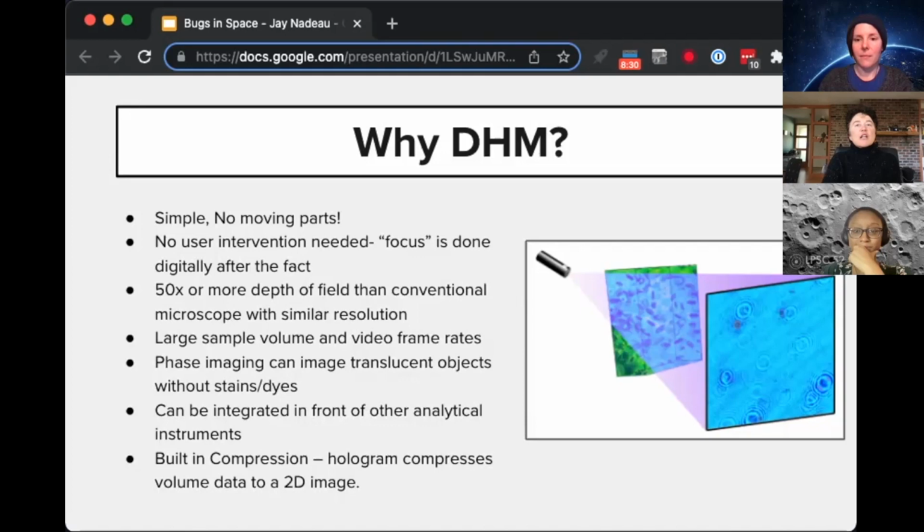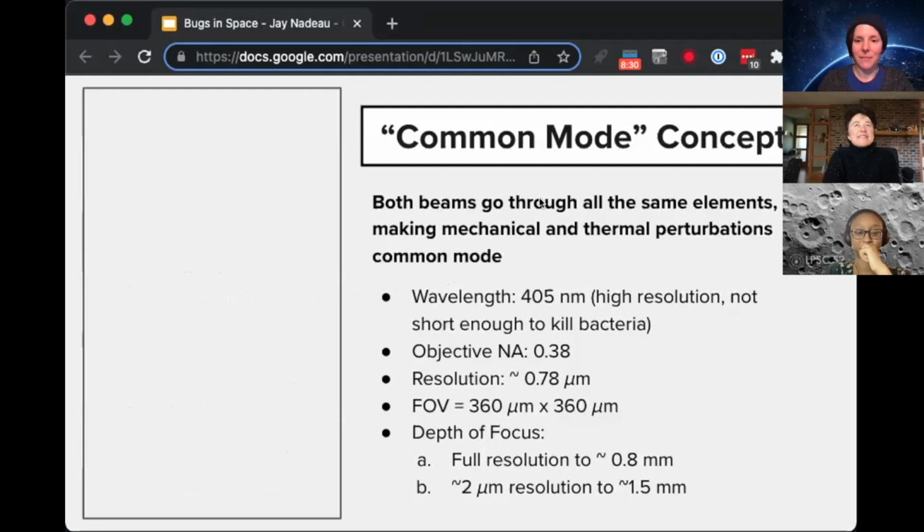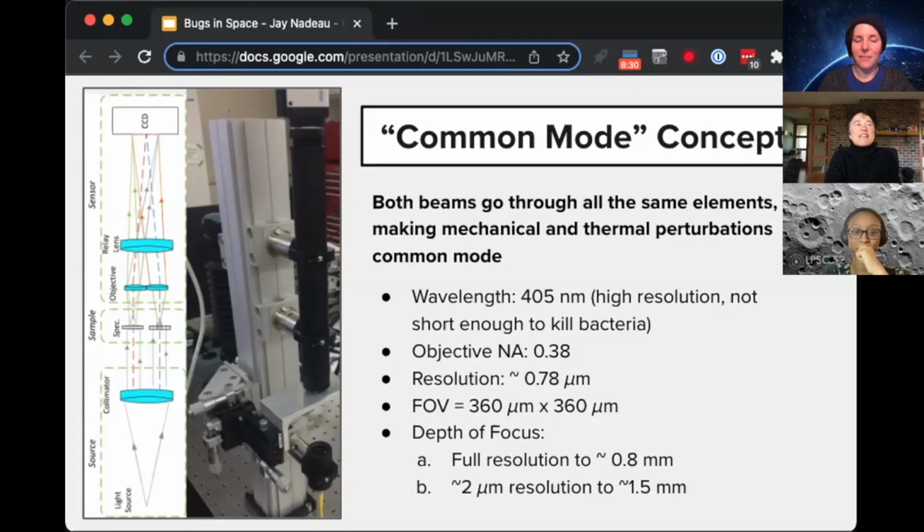And so we've done a lot of work trying to make this microscope worthy of space because it's simple, it's no moving parts. Remember, trying to focus with an hour and a half light speed delay is probably not going to happen. There's no moving parts, large volume of view, and fairly high spatial resolution with built-in data compression. Next, please. So this is what the instrument looks like on the benchtop. Next, please.